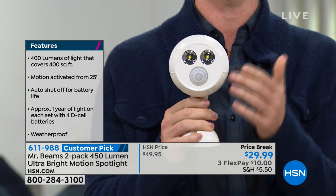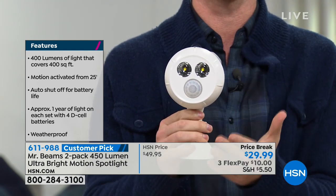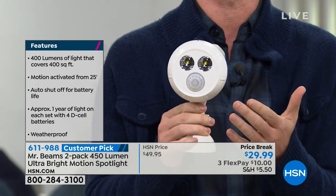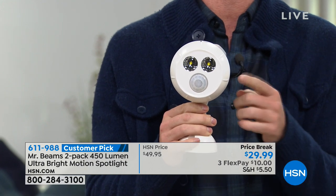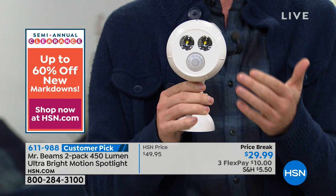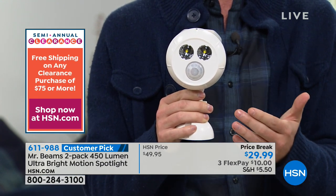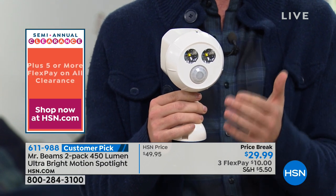With each individual light, these are 450 lumens. That is an average of 400 square feet per light. So not only is it gonna be bright, it's going to really light up a large surface area. Not only that, the distance on each light is going to light up nearly 100 feet. So if you're wanting this in the front of your home or in the back of your home, and you want to be able to light that in a long distance, this is great.